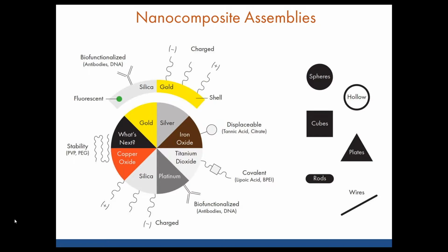In addition to the core particles, we can also look at making a discrete shell that'll go around the particles. We do that with silica or other metals, and we can put those same surfaces on the surface of those particles. And then we've got this whole range of different sizes and shapes that we do, with each of those sizes and shapes having a particular function or utility.